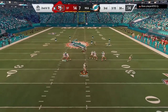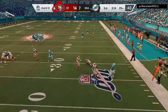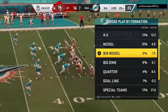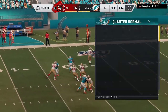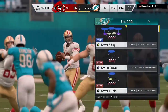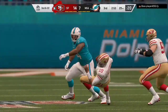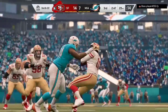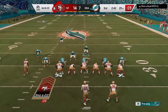Now on 2nd and 13. Garoppolo. The Dolphins get there this time, and they bring him down. Christian Wilkins. He's the one that got home and takes him down for a loss of 9. That last sack puts Garoppolo and the 49ers in a tough spot. They face a 3rd and long.